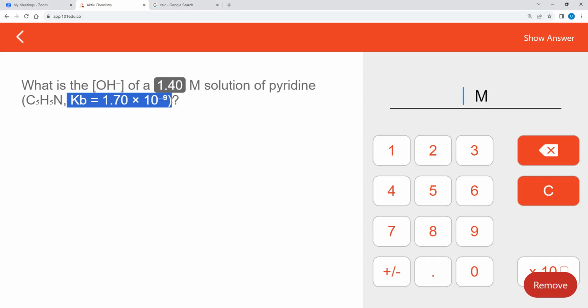All right, so I'm just going to write this down. We have 1.40 molar pyridine. They tell us Kb is 1.70 times 10 to the minus 9th. So we have this one thing that's a weak base, and as soon as what we're looking at is weak and not a strong base like our previous examples or a strong acid, if we're looking at something that's weak, that does mean ice table. That's going to be our starting point.